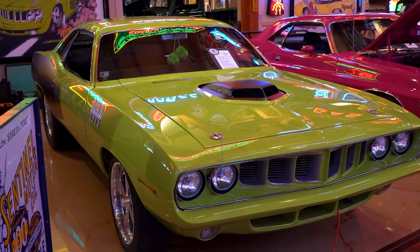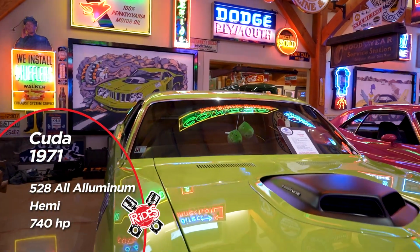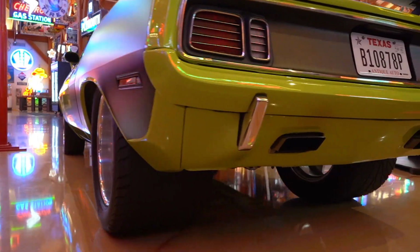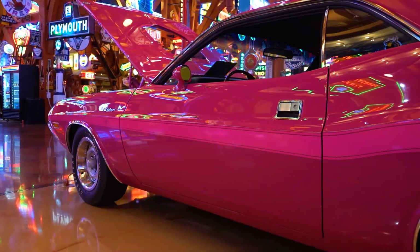My eyes are going right over the Mopars. Can we start there? Absolutely. All right. This is a '71 Cuda. It was born a 340 Shaker. It now has a 528 all-aluminum Hemi, 740 horsepower, fully tubbed in the back. So the back of this must look like a steamroller. It's 22-inch wide tires. It's been fully tubbed out in the back.